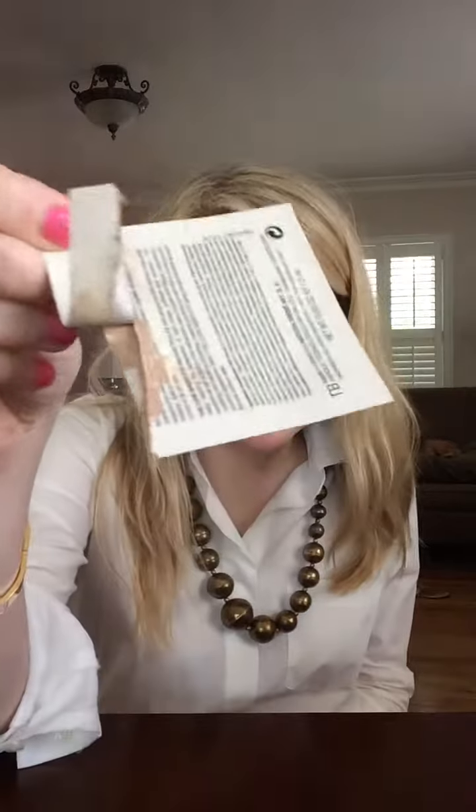So I got this Natura Bissé The Cure Sheer Eye Cream, and I love this stuff. It is tinted, kind of like a concealer, but also like a treatment cream. It really takes away any dark circles under your eyes or puffiness, and it's also tinted, so it works as a concealer as well. I just really, really like it. Of course, it is so expensive. It's $110 for a regular size, so I'm not sure that I'm going to buy it, but it is awesome.